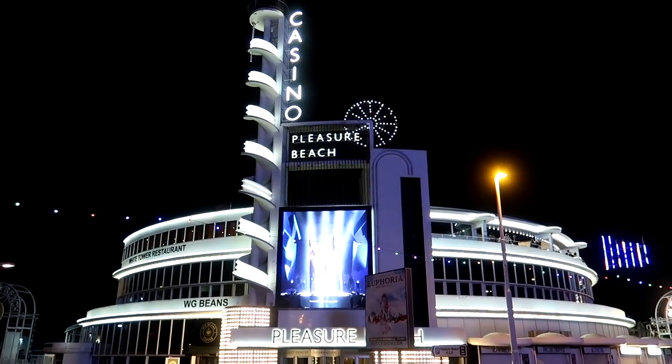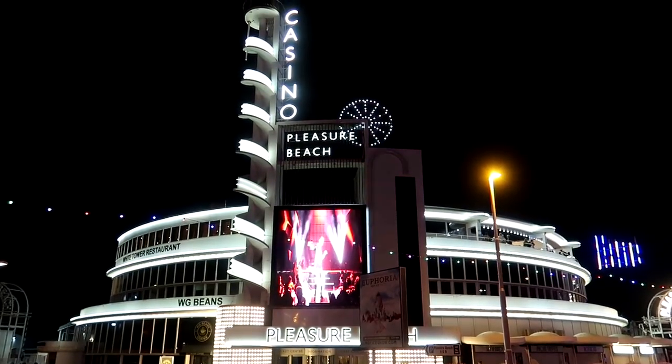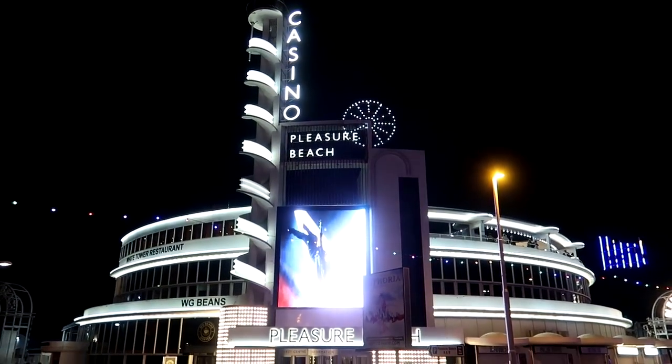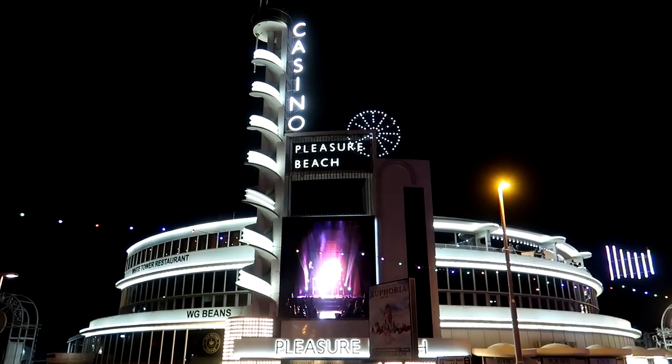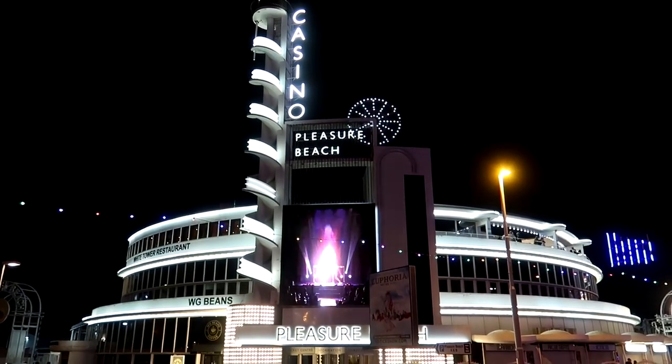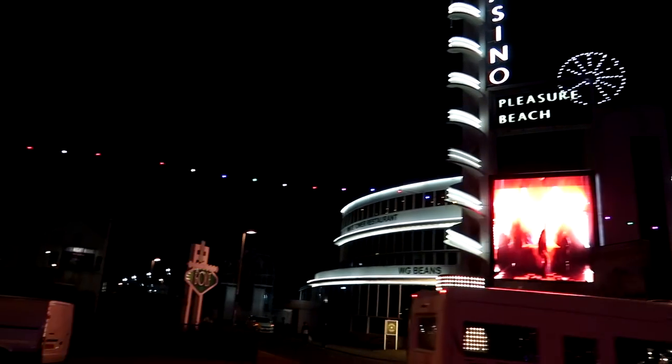Wouldn't it be nice if they opened that as an exclusive viewing observation point where you can just pay like £5 and go up to the top? There you go, that's an idea for you, Pleasure Beach, if you're watching. People would pay for that, I certainly would. I'd love to go up there and get some views across Blackpool Promenade and the park. But yeah, it's nice to see that they've redone all the lights on there as well.